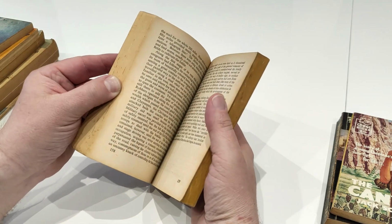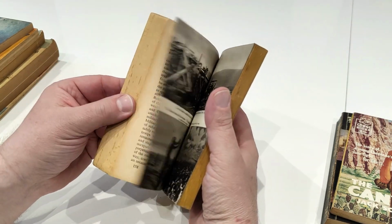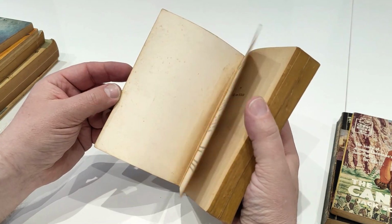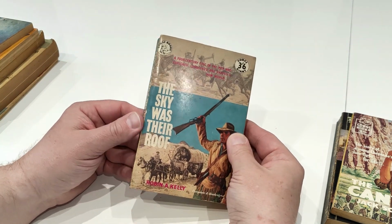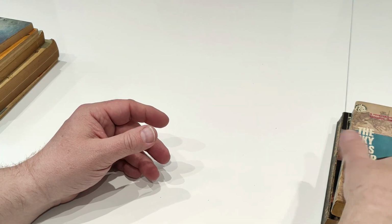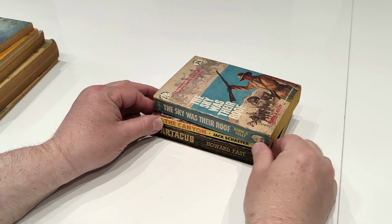Got some, this is 4 centuries. This is actually fiction, non-fiction rather. First printing from 1956. It's a pretty early Corgi one. Definitely one I haven't actually got. So that's pretty cool. Let's put these spine on.